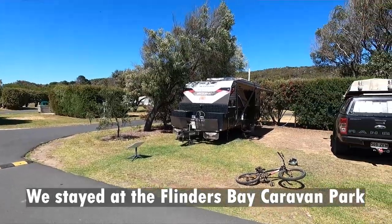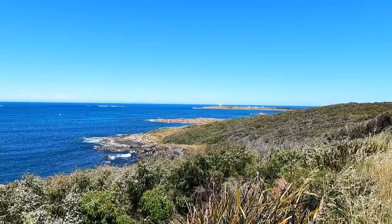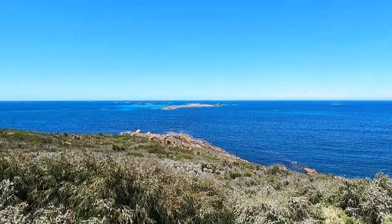Well, here we are, guys, in the sleepy town of Augusta, roughly 45 kilometres south of where we were in Margaret River. We've come here just for a couple of nights, pretty much to get into the caravan park so we can do some washing, really, haven't we? Yeah, pretty much. But the weather gods have been very nice to us today. We've got an absolutely spectacular day.